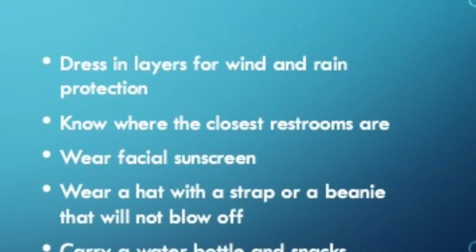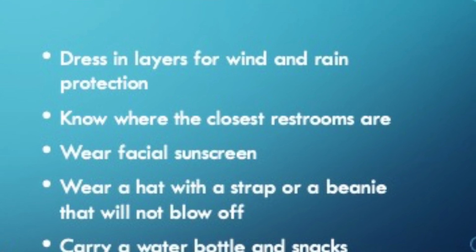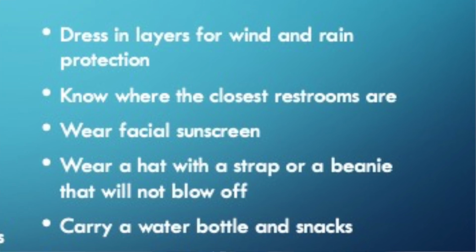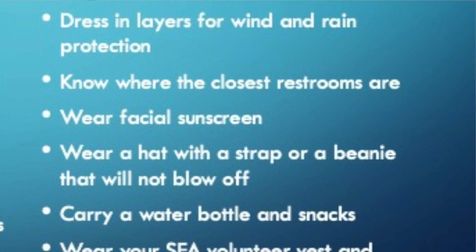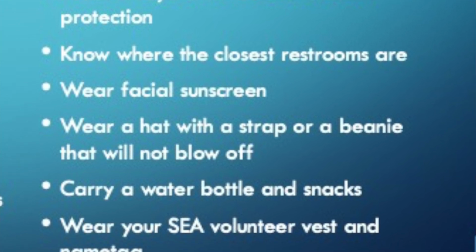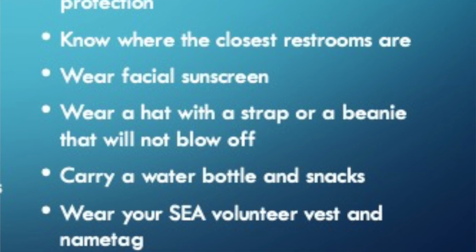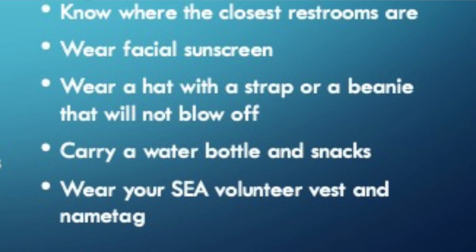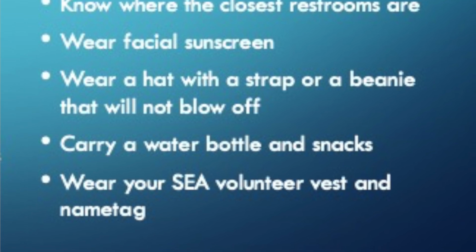It's a good idea to dress in layers for wind and rain protection, to know where the closest restrooms are, to remember to put facial sunscreen on, and to also wear a hat with a strap or a beanie so your hat doesn't blow off. Carry a water bottle and any snacks that you might need, and then to wear your Sea Volunteer vest and name tag. So you'll generally be volunteering in one of 3 locations, Simpson Reef, Coquille Point, or Face Rock.